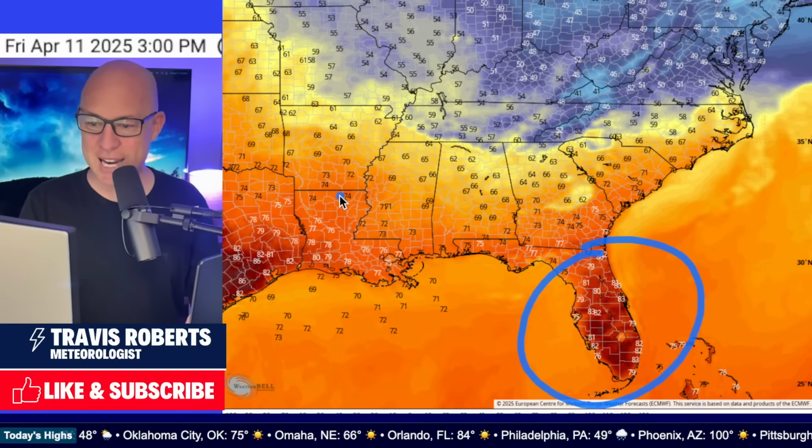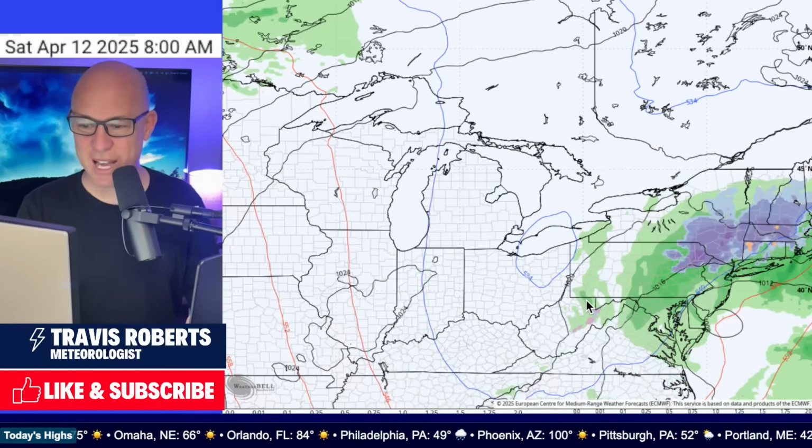Across the southeast, here's a look at your high temperatures. Very mild across Florida. We're into the 80s. However, look at the chilly air across the mid-south into the mid-Atlantic. Temperatures in the 40s and 50s with clouds and rain today.